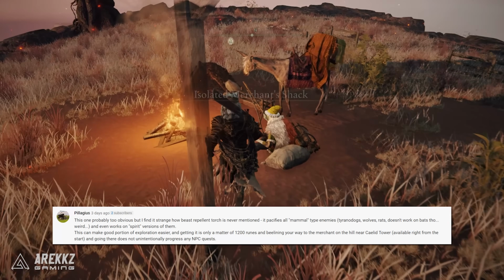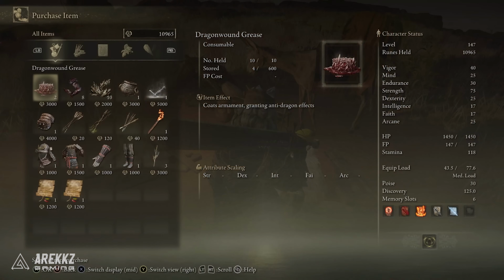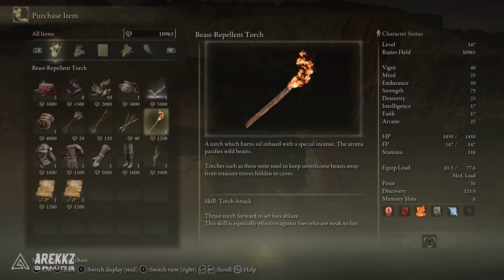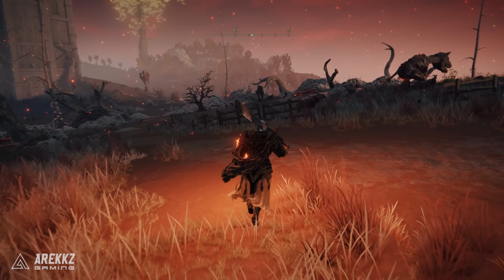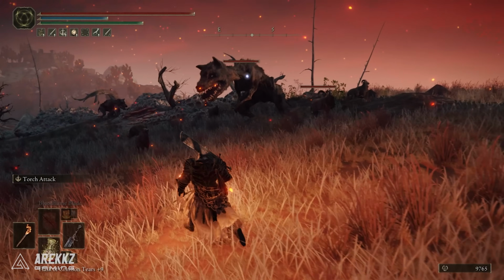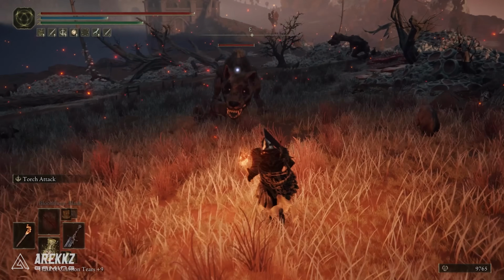This one, he said, is probably too obvious, but he finds it strange how the beast repellent torch is never mentioned. Honestly, some of the things in this game may seem obvious, but I've never heard of this before, and this is actually really, really cool. The beast repellent torch, which you can buy from the merchant near Caelid Tower, will pacify all mammal-type enemies. Things like the tyrannodogs, the wolves, the rats. Apparently it doesn't work on bats, but other things like that. And this is actually super cool.